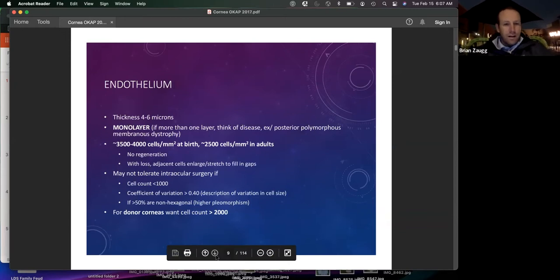Endothelium is a monolayer. Initially, it starts out with 3,500 to 4,000 cells. Most of our transplant tissue ends up being about 2,200 to 2,600 cells. If you get a younger cornea, you'll sometimes hit that 3,000 cell mark. But it's essentially a monolayer of cells that does not regenerate. There are no stem cells in the endothelium, so once you kill off endothelium, it continues to go down. Once the cell count gets below about 1,000 is when you start worrying about endothelial failure from any intraocular surgery, like cataract surgery.